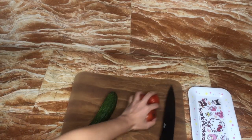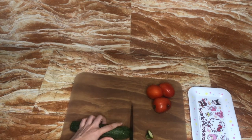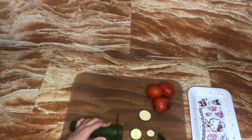Finally, for dinner, I made this chicken tomato zucchini pasta. Like before, I prep all the ingredients first, so I chop up the zucchini, tomato, and chicken and set those aside for later.